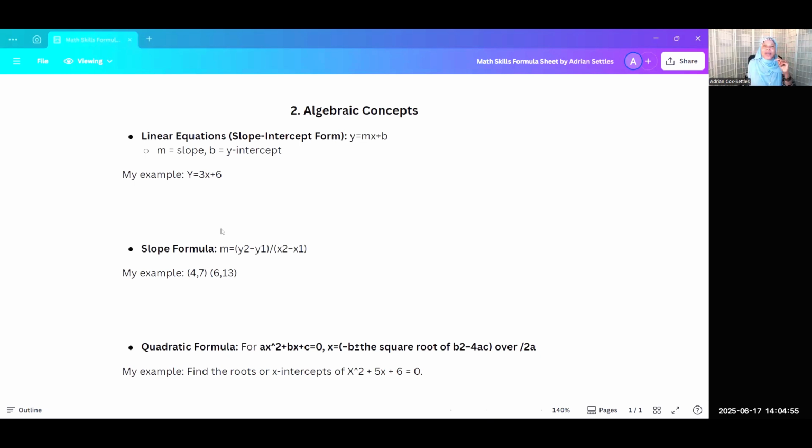Yes, that formula is stuck in a lot of people's heads, but a lot of times people get confused. What does that mean? Why is it a y? Why is it m? Why is it x? Why is it a b? So let me break it down for you really quick. Y equals mx plus b. M is the slope. The slope determines the steepness of something, how it's slanted. That's the slope of the line. And then the y-intercept talks about how that particular line intercepts the y-axis on the graph. You have a y-axis and you have an x-axis. So how the line crosses the y-axis, that's the y-intercept.